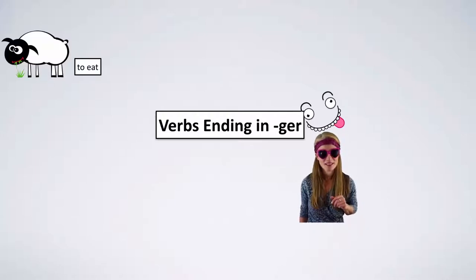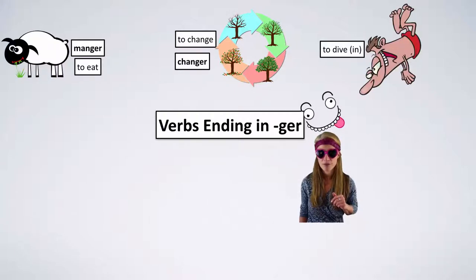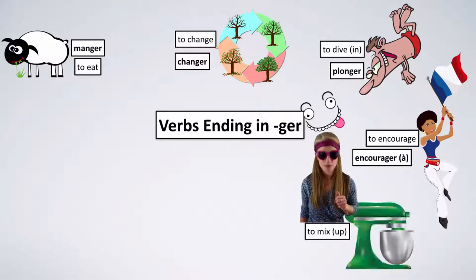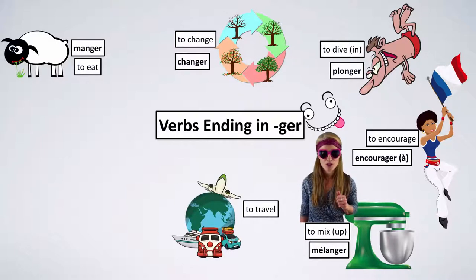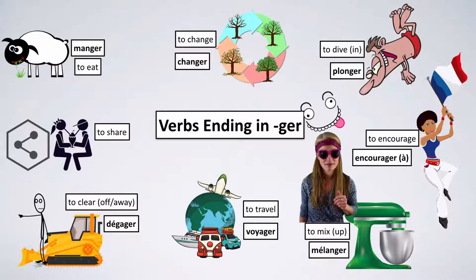To eat. Manger. To change. Changer. To dive in. Plonger. Think of a plunger. To encourage. Encourager, to mix up. Mélanger, to travel. Voyager, to clear off, to clear away. Dégage, dégager. To share, use the parts. Partager.